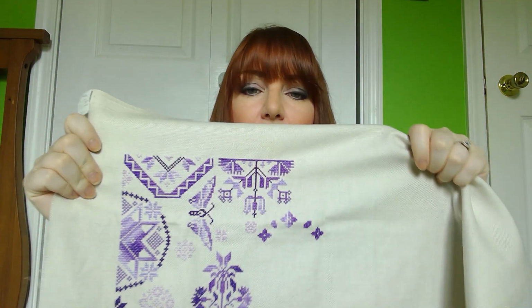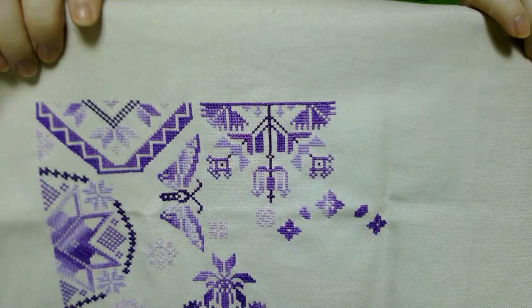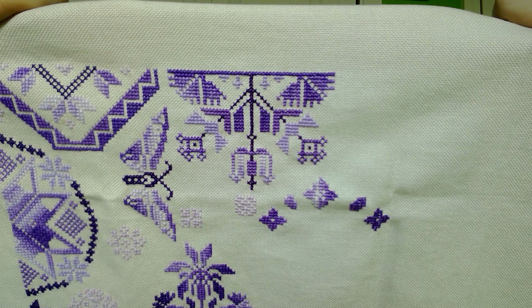And this is on 28 count light gray Jobelin. So I got, this is really hard to hold. It's huge. This motif right here, and the start of these flowers, and then this little guy right there. I'm hoping you can see it. So that's what I got done, and I'm just using DMC. DMC 52 is the variegated purple that I'm using, and then I have 5 other purples that coordinate with it. So I got a bunch of that done, so I have hardly anything left.